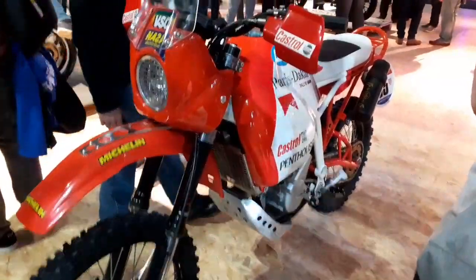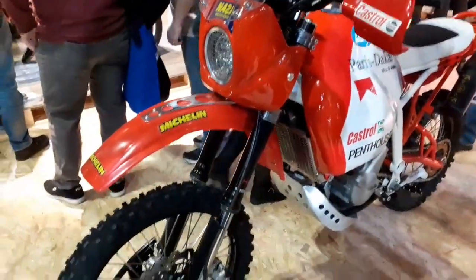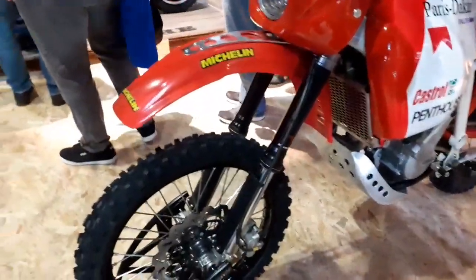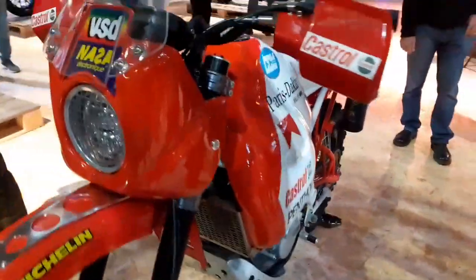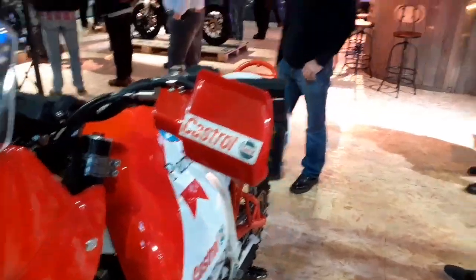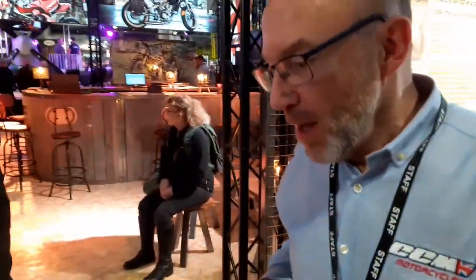Okay, so here we've got a CCM Spitfire, done up as a Dakar, long travel suspension, Marzocchi forks, a 21-inch front wheel. I think it's a dummy tank. Can we ask the gentleman in question? Gentleman of CCM, John, tell us about this bike, if you would. What have we got here?